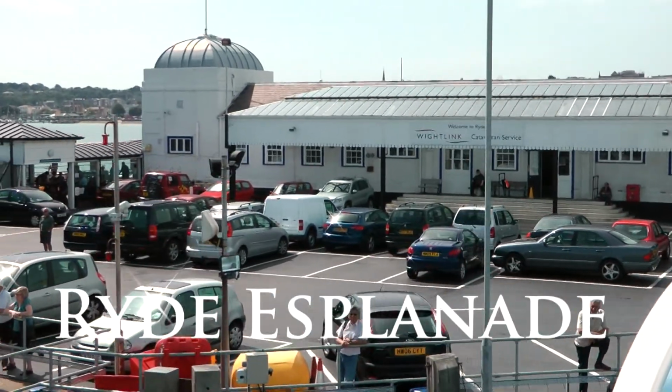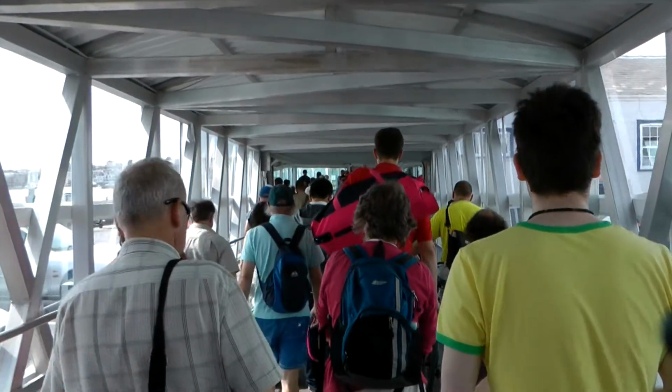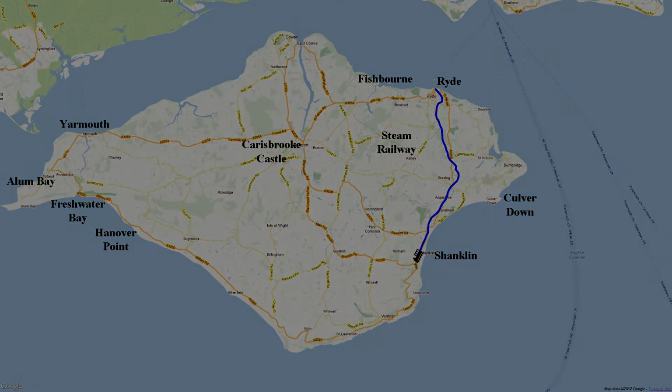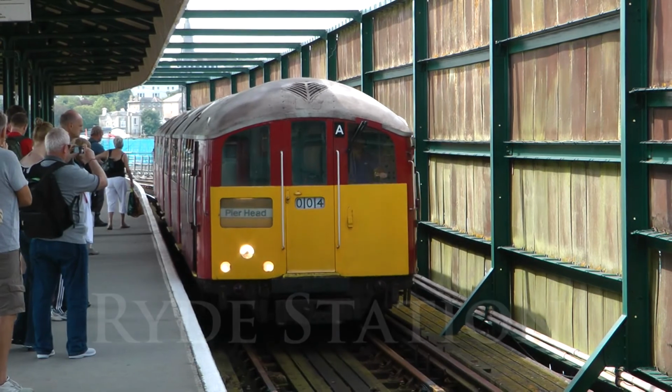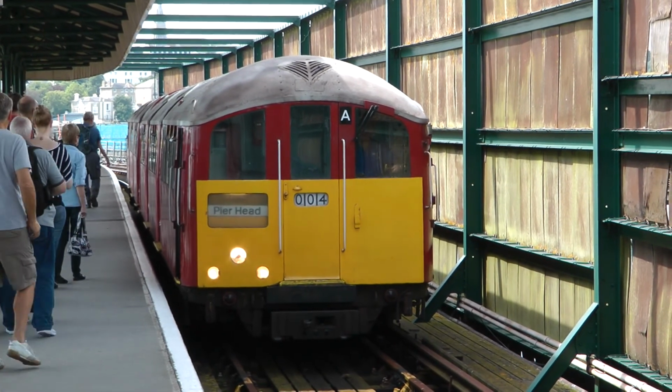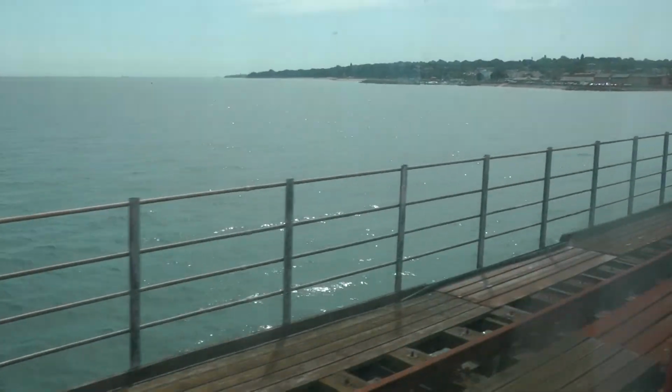After the arrival at Ryde Esplanade, it is a short walk to the train, the last remaining railway service since the Beeching cuts of the 1960s, which saw the once comprehensive network reduced to a single line running from Ryde to Shanklin. The service today is provided by old Northern Line tube trains dating from 1938.